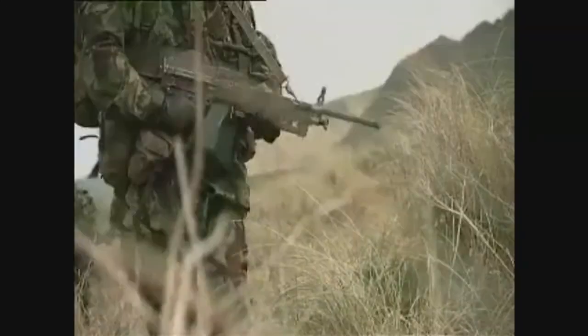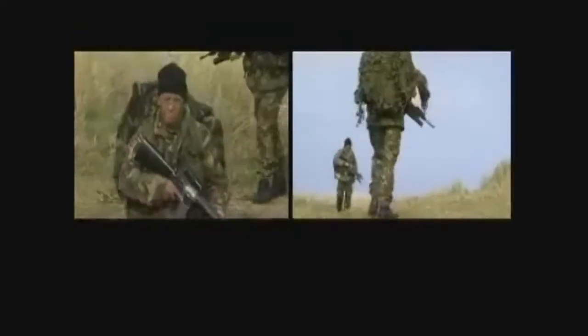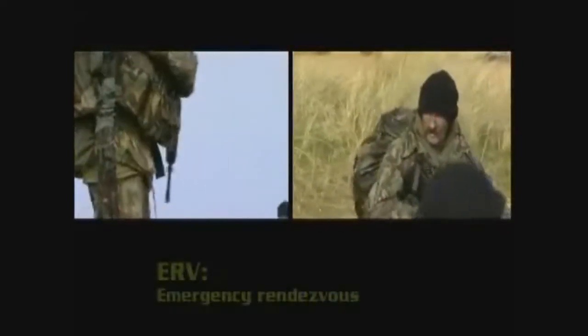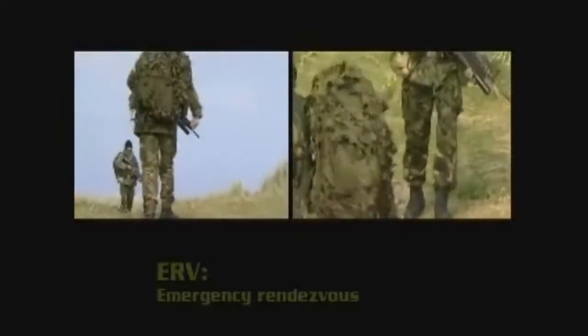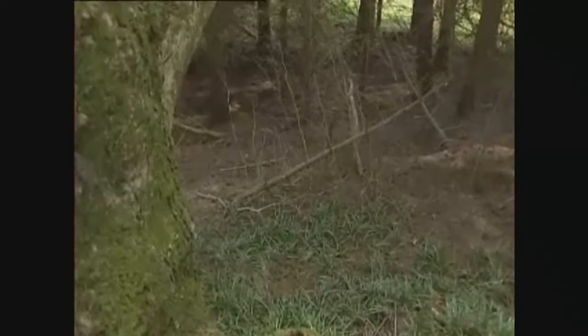Eddie gives a signal to say it's safe to move on, but only once the team are sure the surroundings are free of enemy. At various points along their route, the patrol will choose an emergency rendezvous. A signal is passed along the patrol that lets everyone know its exact location. The ERV is the position to which all members of the patrol will return if they have to retreat quickly from an enemy attack.